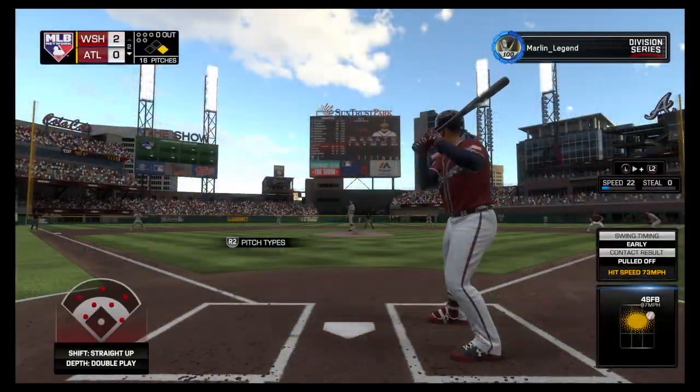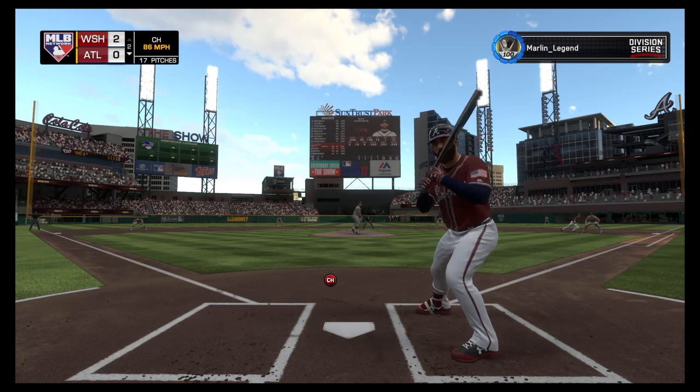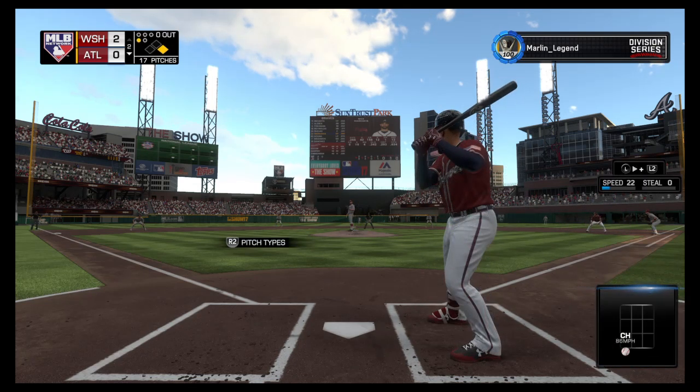Stepping into the box, Nick Markakis. He brings an average in the 260s into this one. From the stretch. Drops in a strike to start the at-bat. 0-1.